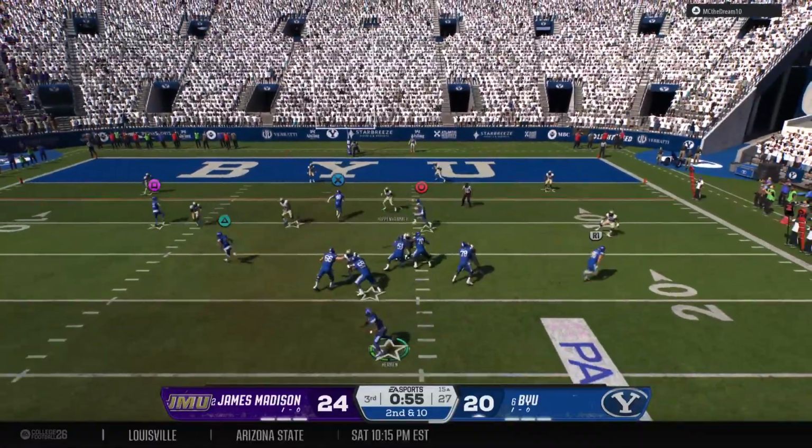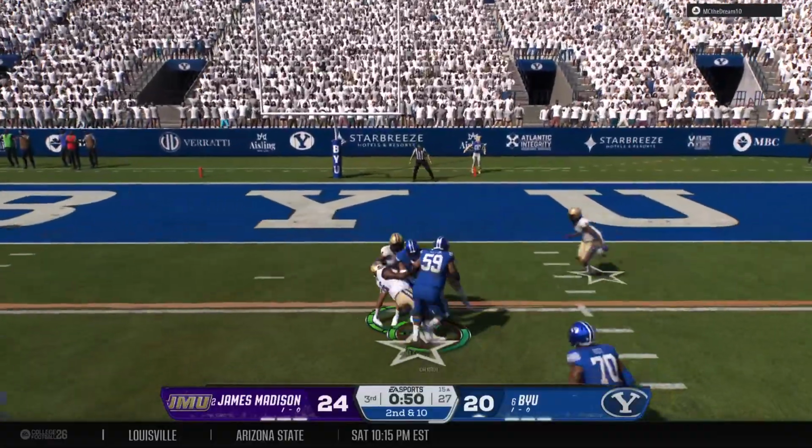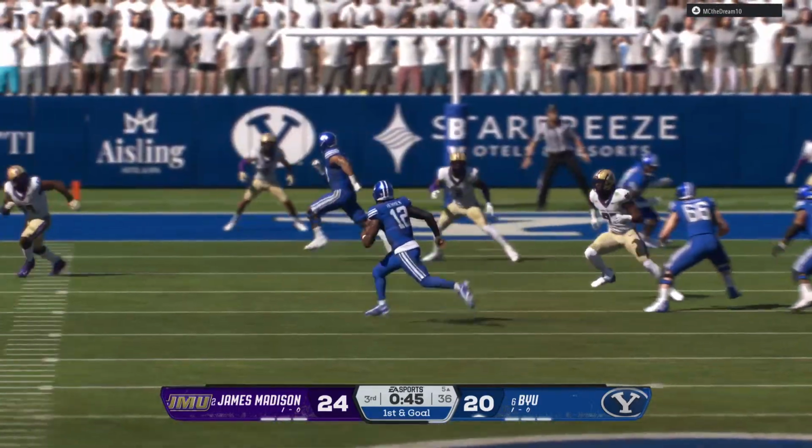And the QB will try again on 2nd and 10. On the run, he'll let it go. On the tight end, grabs it over the middle. The stop made at the 5. The offense will have 1st and goal now.